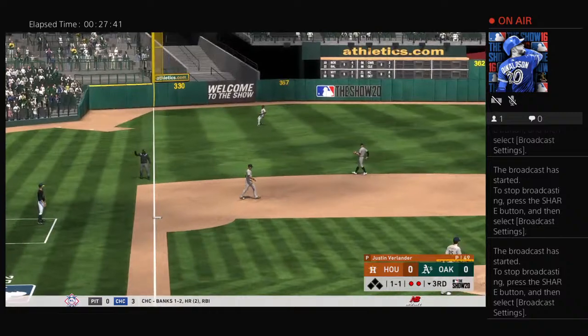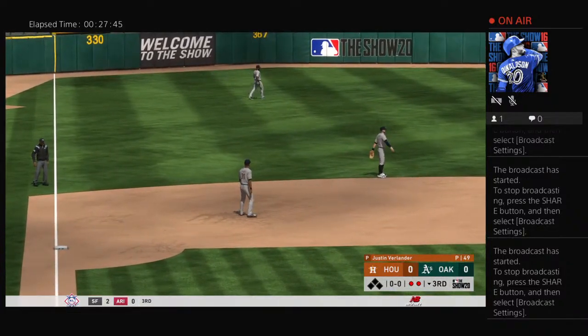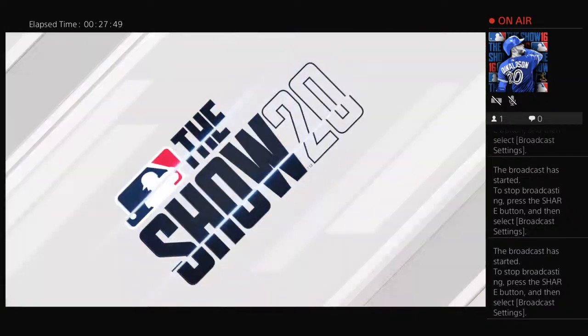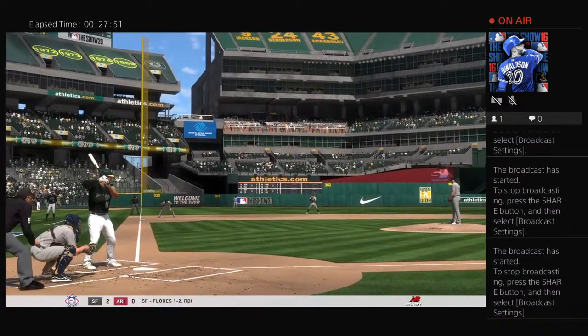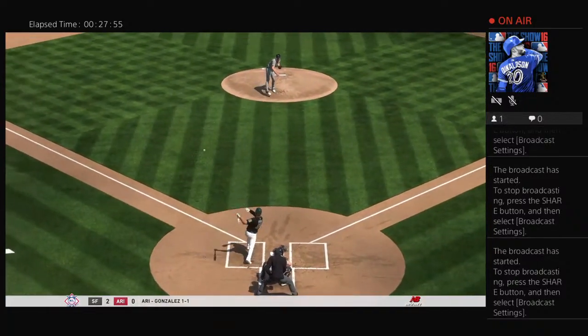Softly hit to the left side. Leaps high as he makes the catch. Well done. Off the bat, that had soft base hit written all over it, but a nice snag there by the infielder on that soft liner that could have been a potential base hit.